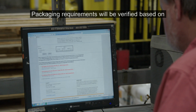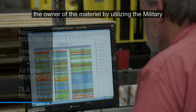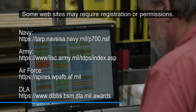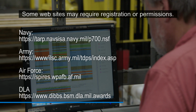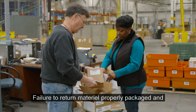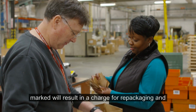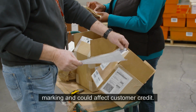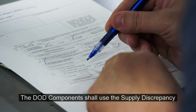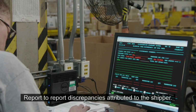Packaging requirements will be verified based on the owner of the materiel by using the military service-specific websites. Some sites may require registration or permissions. Failure to return materiel properly packaged and marked will result in a charge for repackaging and marking and could affect customer credit. The DoD components shall use the Supply Discrepancy Report to report discrepancies attributed to the shipper.